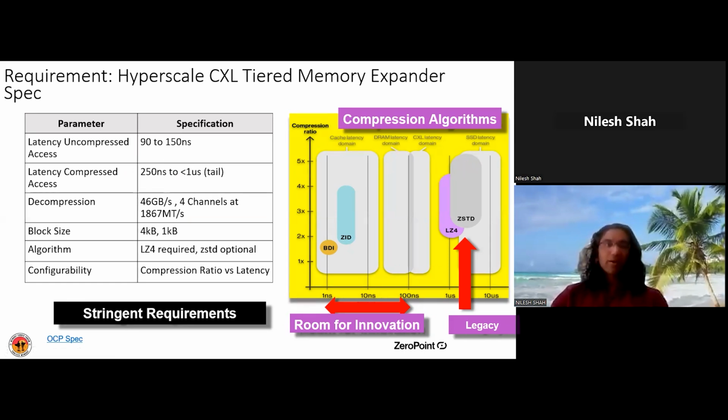Now that you might have compressed data and uncompressed data, there is a very tight spec on the latency of accesses, which is in the order of 100 nanoseconds, and this is for uncompressed data. If you look at compressed data, there is a range of latency which is tolerable, from 250 nanoseconds to less than a microsecond, especially for tail performance. And then, of course, there are specifications on the decompression bandwidth, the block size, algorithms, and configurability.